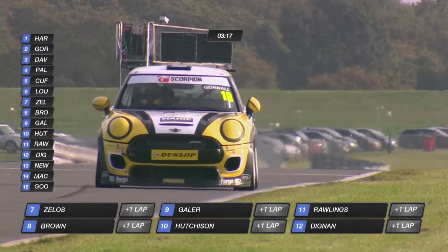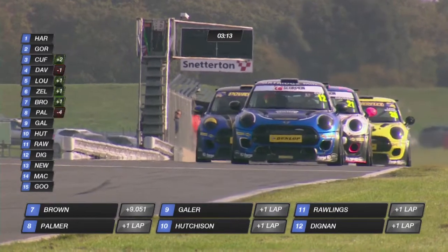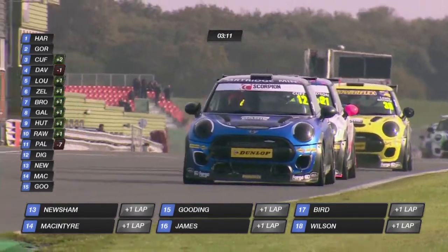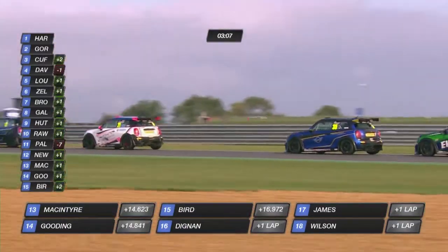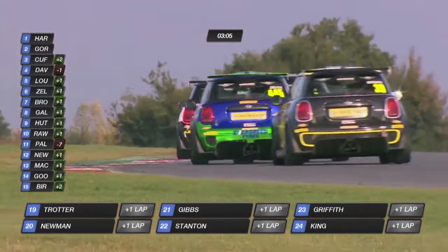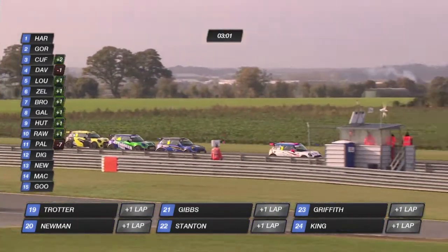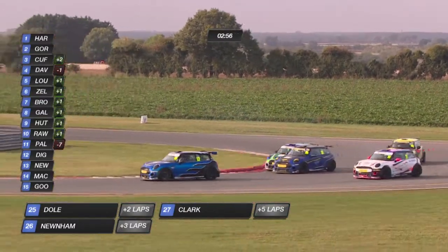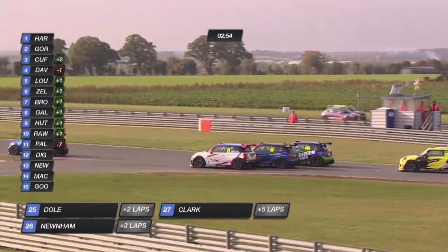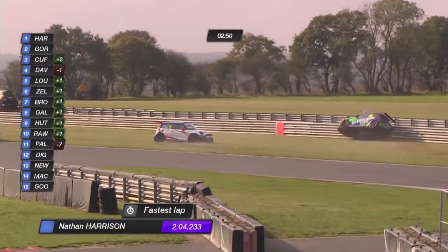Harrison leads, Gornall second. Harrison goes quickest again, 2:04.233. Gornall's in the 2:04s as well. They're really getting their heads down. Harrison and Gornall, the fastest two drivers on track. Now they've got clear track, they're getting up to momentum, they're getting the race rhythm going as well, and pulling away 1 and 2. Harrison quickest. So at the moment, Harrison is going to pull 7 points back of the championship lead. It's all going very, very squirrely.